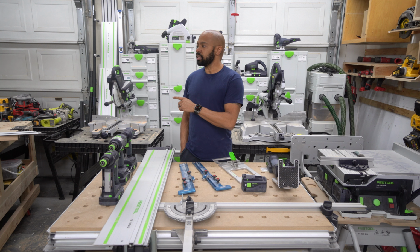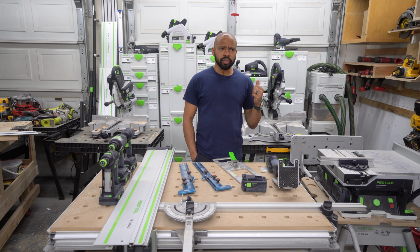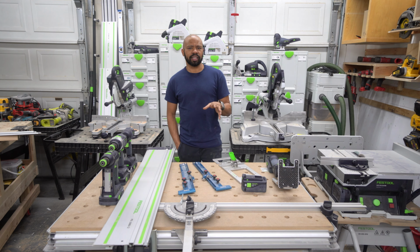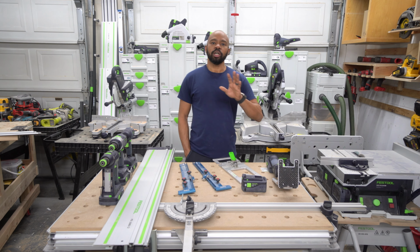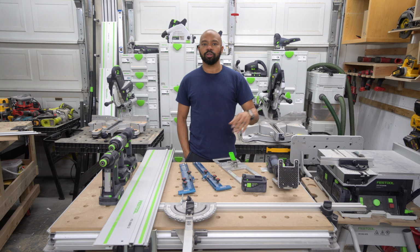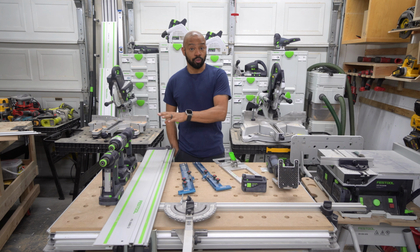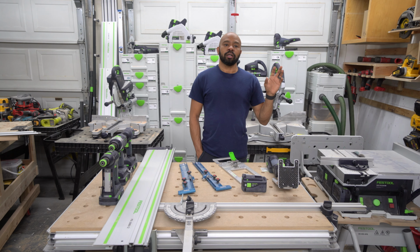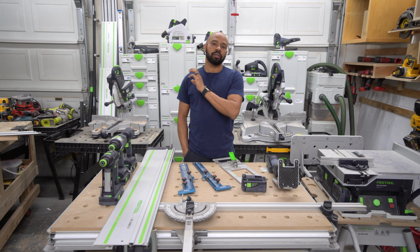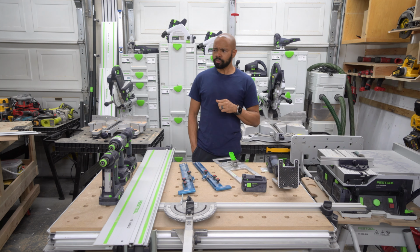I have the 118-inch rail here in the shop. I have, I think it's the 55-inch, and then there's a shorter rail that I believe they have. I have all of those. So now I'm out of pocket with the DeWalt system with 5 rails, and then the DeWalt FlexVolt vacuum. And then finally, I also have the Makita rails and such.